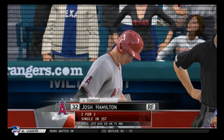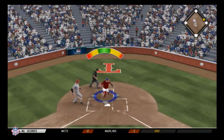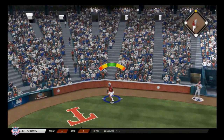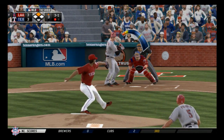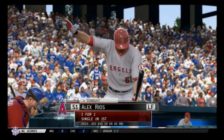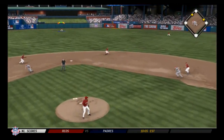Josh Hamilton will stand in. Slider, and it's off his glove, and it bounces away. The second here on the wild pitch. And that misses, ball 4. So with 1 out, that'll at least set up the double play possibility here. And that'll bring in the right-handed hitting Alex Rios.